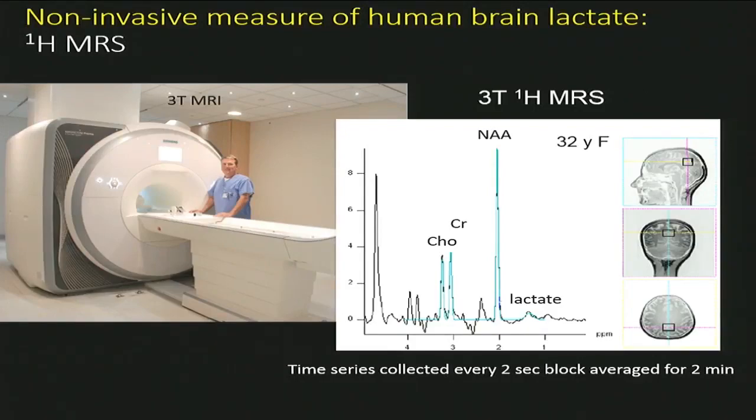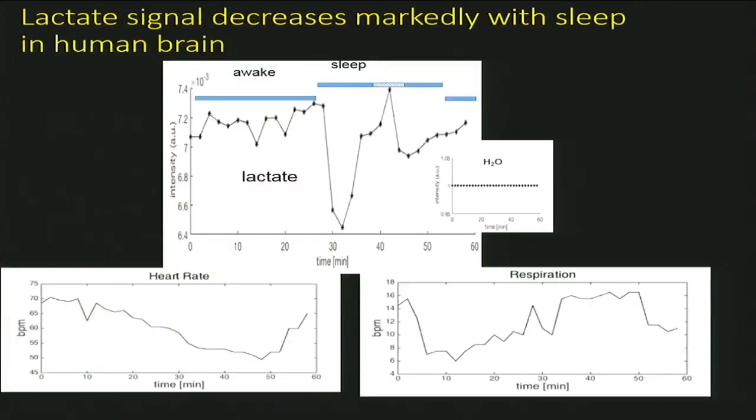So we're very interested in metabolism, and here's a proton spectroscopy from this region in the back of the brain, this volume element here. And you can see very nice peaks for N-acetylaspartate, which is a neuronal marker, creatine, which is involved in energy metabolism, choline, methyl protons from choline, and also there's a peak right here with lactate. So we can follow this, do a time series, put somebody into the magnet, let them sleep, and follow that. So these studies are going on now.